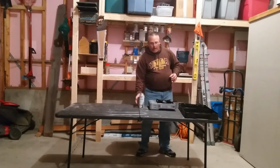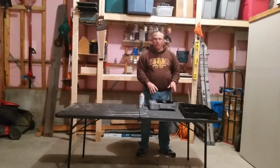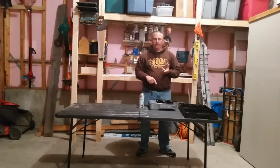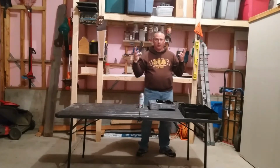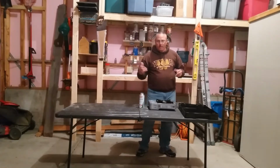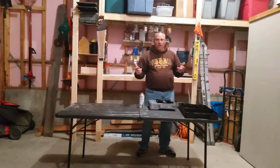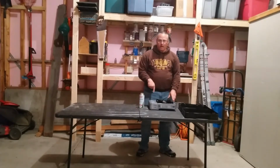So here in a second, I'm going to show you how this works. This is so low tech. It doesn't take any electricity. It doesn't take much thought to use it, except that you need to use some ventilation in your house because of carbon monoxide. So here in a second, I'm going to cut back and I will show you how this works.